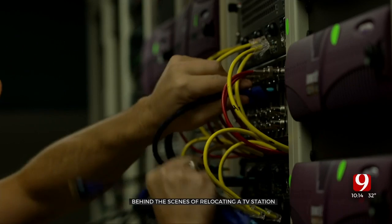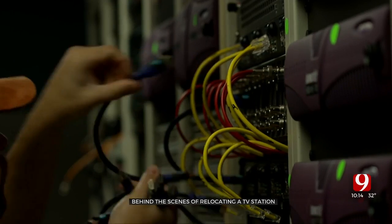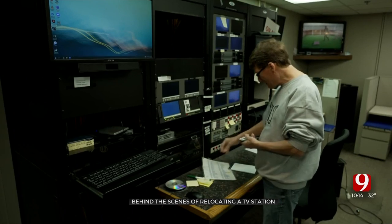You ever done a project this big? This is probably the biggest project that I've had the chance to work on. Luckily, our talented team started working on this move a while back. They just didn't know where we were moving to at the time.